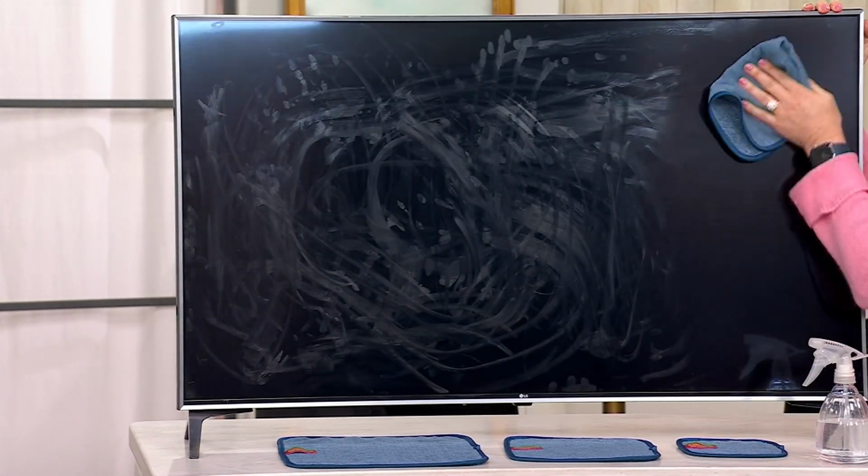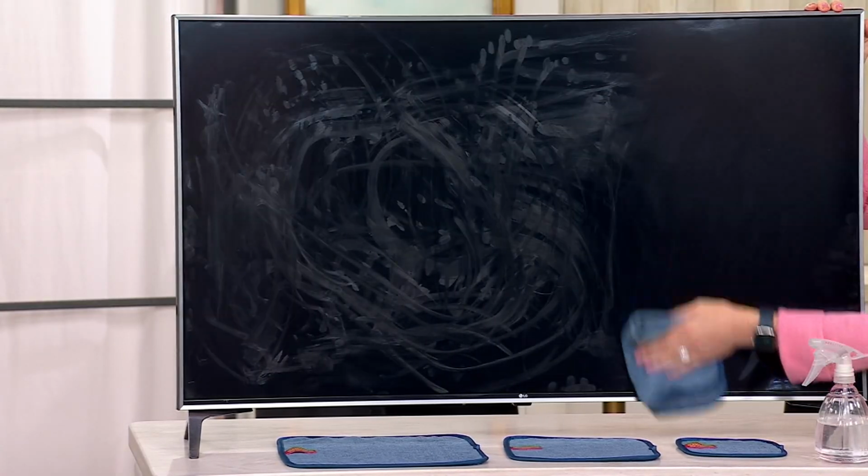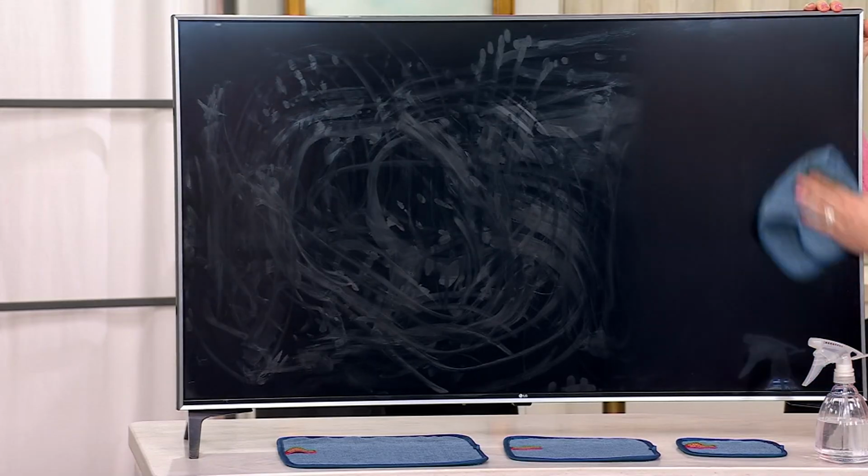So I don't know how the TVs at home get the fingerprints on them. The kids coming to the screen and doing this.